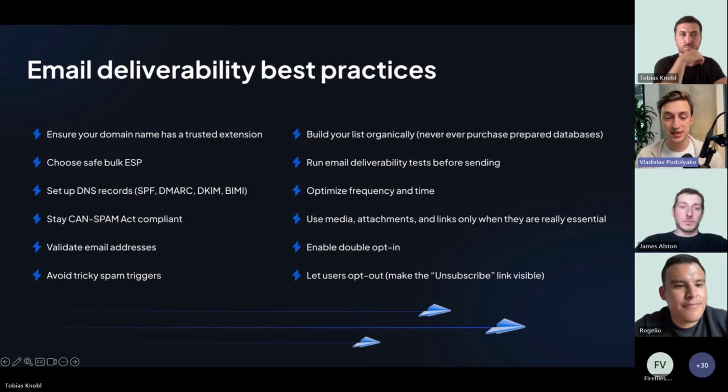Set your DNS up, as I mentioned: SPF, DMARC, DKIM, and BIMI. Stay CAN-SPAM compliant. So you should have your unsubscribe link under your domain, like folderly.com/unsubscribe, rather than leading to some tool that you're sending with, because leading to another website from your email is one of the bad signals.